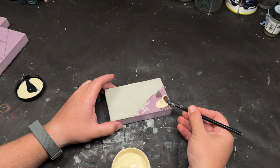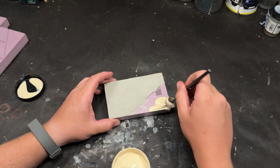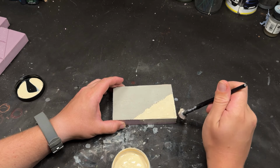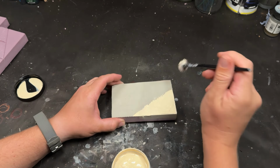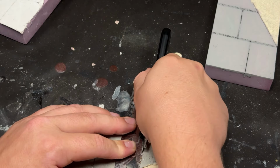For the sandy side, I just used AK's beach sandy texture. And then I scribed the same lines into the concrete as I did for the other two pieces.